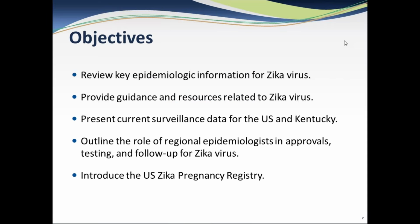Okay, we are going to review key epi information for Zika. I'm going to provide some guidance and resources for you all related to Zika, get a snapshot of current Zika data in the U.S. and in Kentucky, and then talk about your role as regional epidemiologists or other local health department designees in approvals, testing, and follow-up for Zika. And then I'll briefly introduce the U.S. Zika Pregnancy Registry.